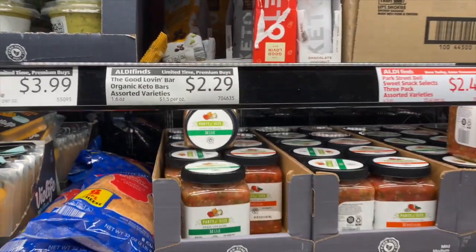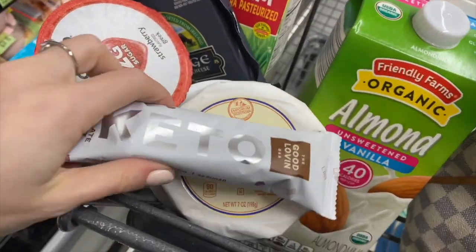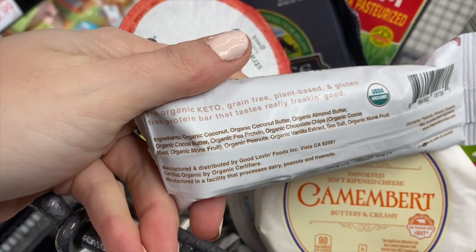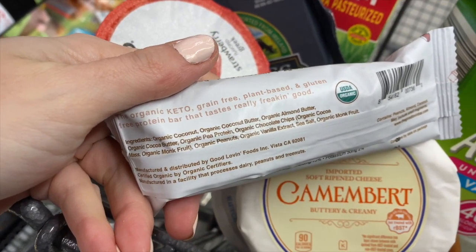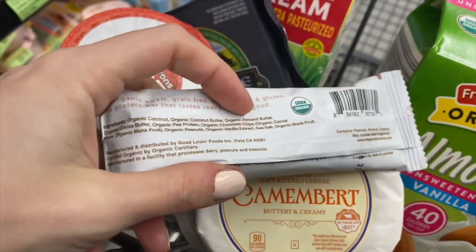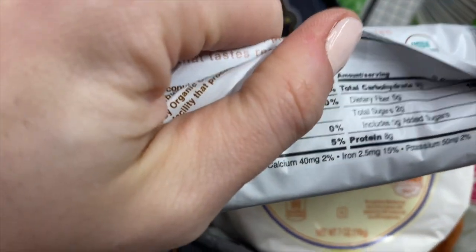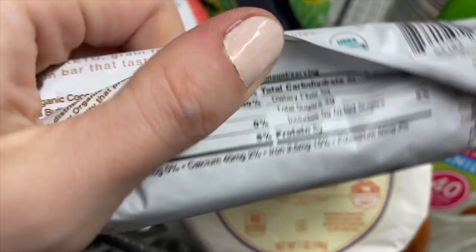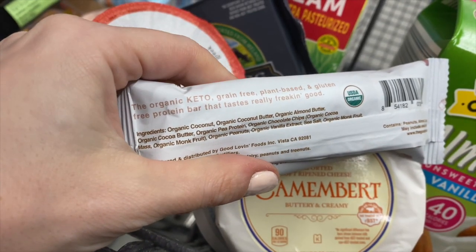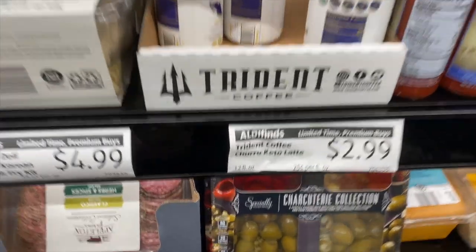Ooh, Good Love and Bar organic keto bars. Let's check these out. I love when things say keto in giant letters and then they tend not to be. But this actually looked pretty clean. Pea protein can affect different people differently, but overall monk fruit, the ingredients are very clean. Let's take a look at the macros here. 9.5. All right, it's 4 grams of carbs, and it's coming from whole foods, not from added proteins. So I think that's going to be okay.